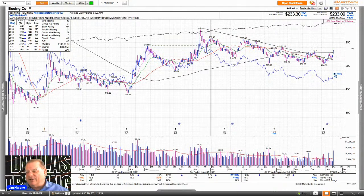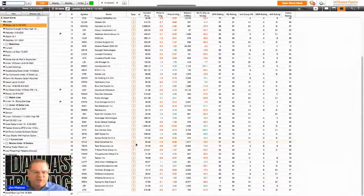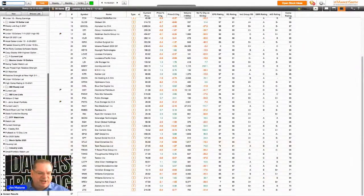Well, I'm a little bit concerned about several things here. One, it's got a relative strength of 43, so it's not at the top of the market. If you look at the Aerospace Defense group, it's 136 out of 197. So the question is, is it even a leader in its own group? That's what we've got to find out. So let's look at 136, which is basically the aerospace group.